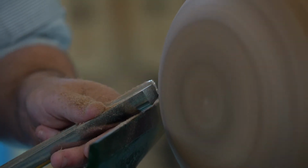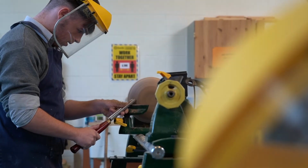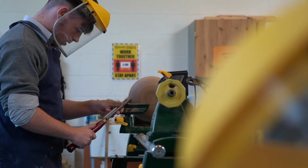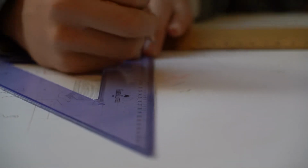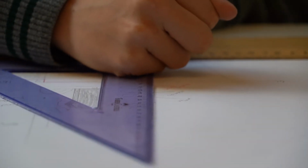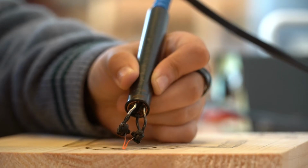With that construction element as well comes a lot of practical skills, and the subject then is broken down between a practical element and a theory element of study. That breakdown is very straightforward, and for any student looking to do construction studies, even though it sounds like a complicated subject, which it is in some ways, it's actually very straightforward. You have a 50% exam element at the end of the year, but the flip side, you have another 50% which is very much in the student's control.